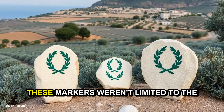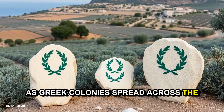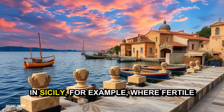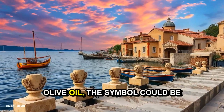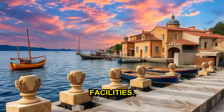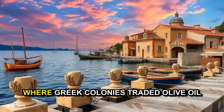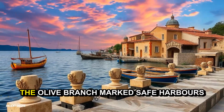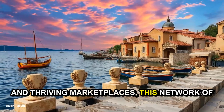These markers weren't limited to the mainland. As Greek colonies spread across the Mediterranean, so too did the olive branch. In Sicily, for example, where fertile soils produced some of the finest olive oil, the symbol could be found near coastal markets and storage facilities. Similarly, in the Black Sea region, where Greek colonies traded olive oil and wine for grain and fish, the olive branch marked safe harbors and thriving marketplaces.